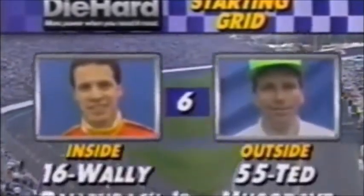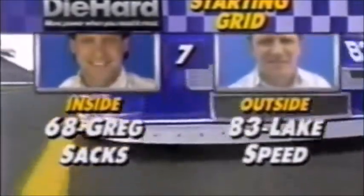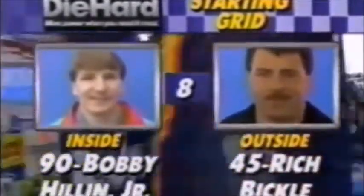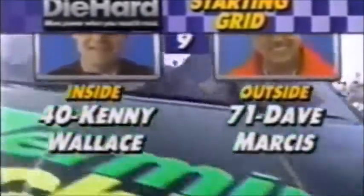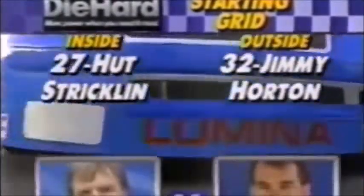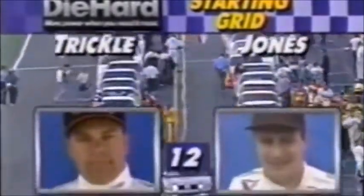In row 6, Wally Dallenbach finished 7th at Sears Point, and Ted Musgrave makes his 2nd Open start. Greg Sachs, 3rd here a year ago. Lake Speed, runner-up in '87. Bobby Hillin Jr., former winner at Talladega, and Rich Bickle, top driver at nearby Concord Speedway. Kenny Wallace, one of the top rookie crop, and Dave Marcus, the veteran. Hut Strickland, 2nd last year, and Jimmy Horton, his 5th appearance. Dick Trickle won this race 3 years ago, and P.J. Parnelli Jones Jr. in the Harry Melling car.